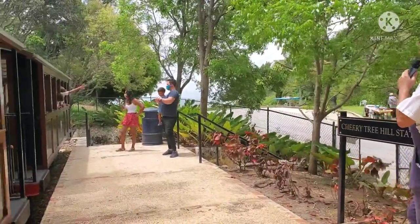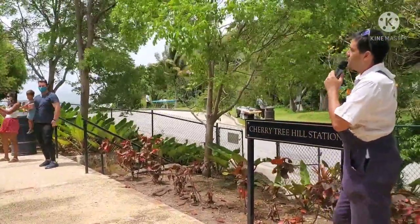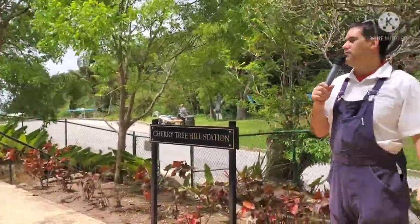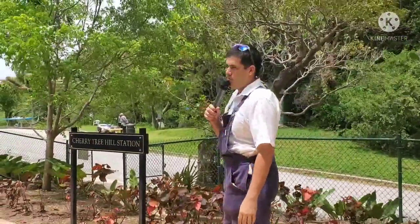Well, guess where that started? Correct. That's the way you stop the bus. So where do you think that started? Correct. Of course. Barbados had the trains. And we had a unique way of catching the train. In fact, Barbados was one of the first countries to have a call stop.